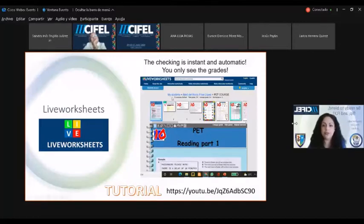Here it says, for example, my students, and I have 24 different pages of this workbook. You just assign one page to a course and it goes to all the workbooks of all the students. And they just open this page and they access the exercises, they answer them and they receive the feedback immediately. You just check on the grades and that's all. Here is a tutorial also.